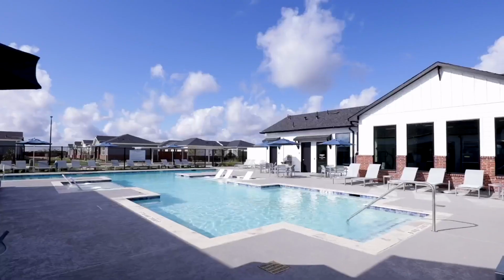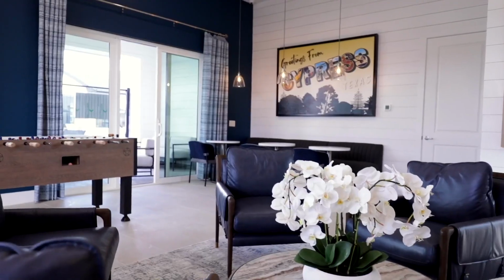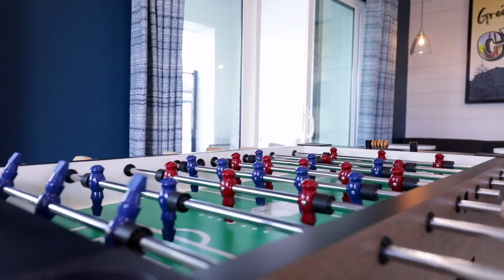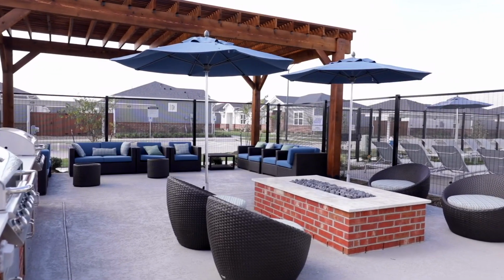The fitness studio offers cardio equipment, lifting machines, and free weights. A gaming area is stocked with foosball tables. Outside, the geometric, angular pool is framed by lounge chairs.